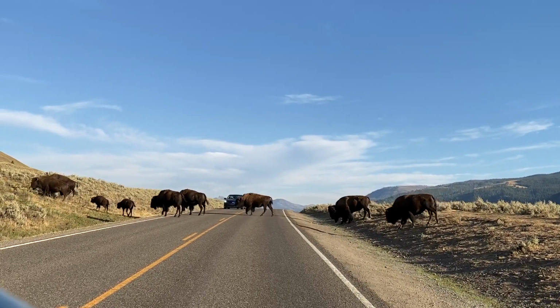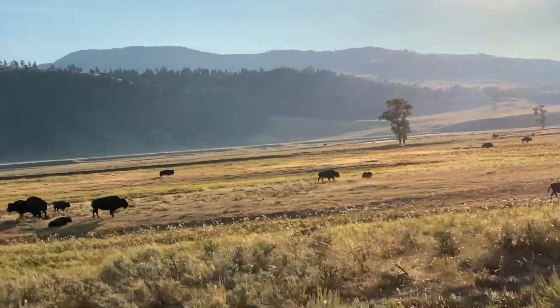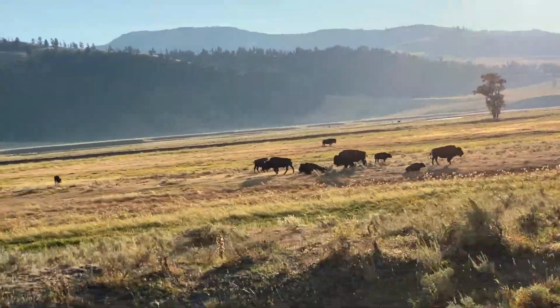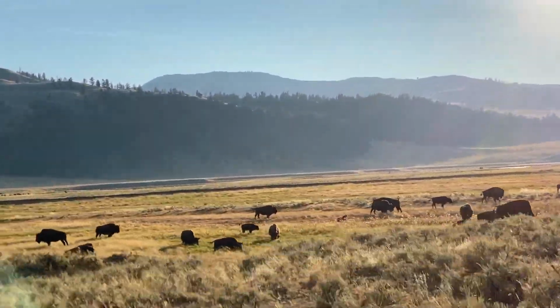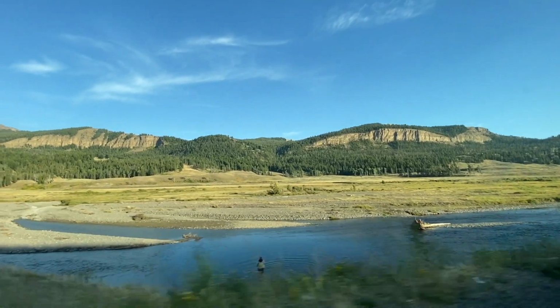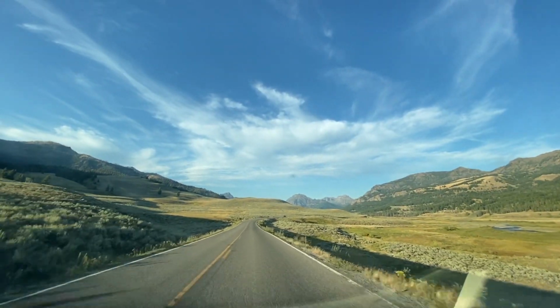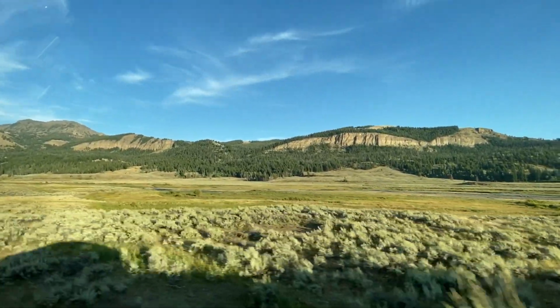The Lamar River is a tributary of the Yellowstone River, approximately 40 miles long in northwestern Wyoming in the United States. The river is located entirely within Yellowstone National Park. This huge wide valley makes excellent habitat for wildlife.